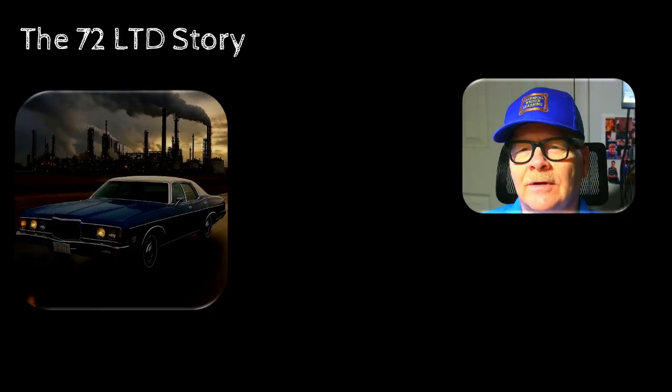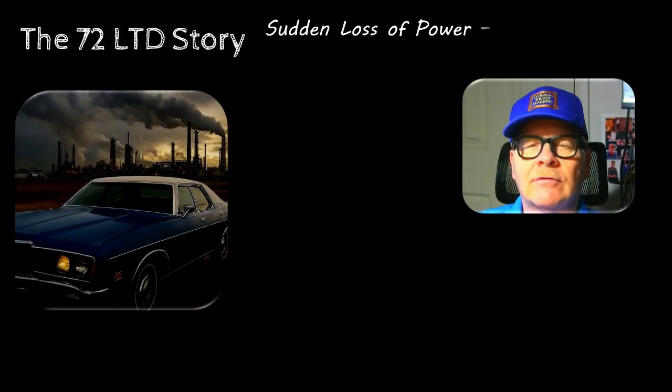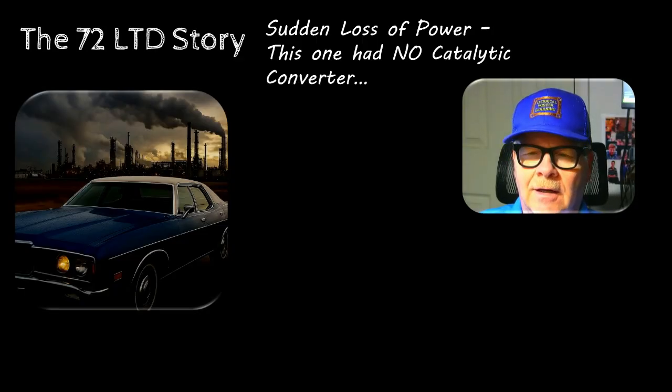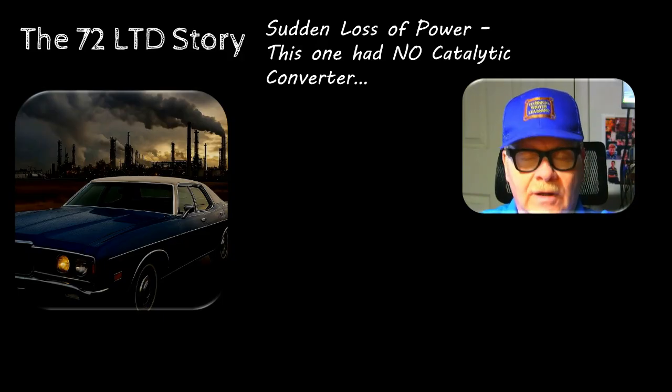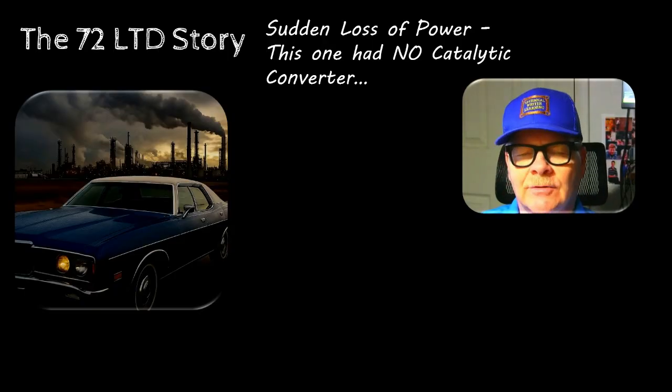And this other one was totally unusual. Before the days of catalytic converters, when I had never seen a stopped up exhaust before. This one was built before catalytic converters. Now, there were catalytic converters out there when this happened. I was going through the oil refinery on the way down to the place where I worked, down at the shop where I was doing fleet maintenance.